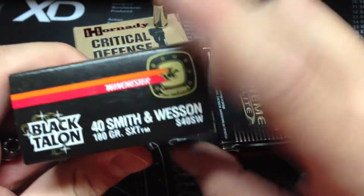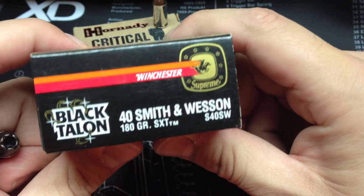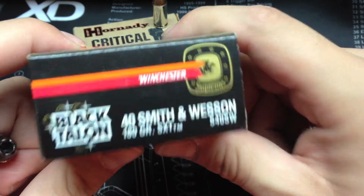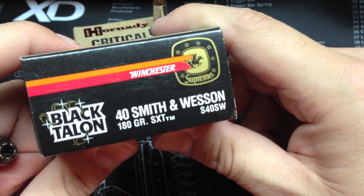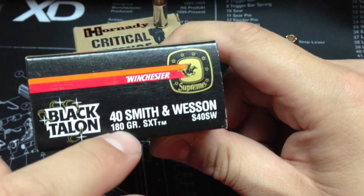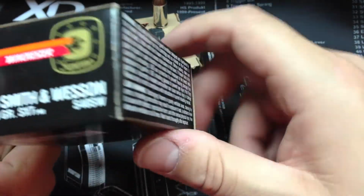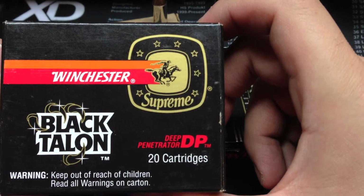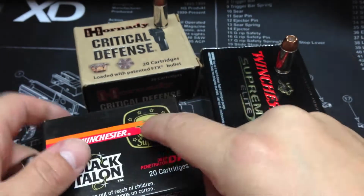Anyway, this is it. I have a couple boxes of this stuff in great condition, like this one here. So I'm just saving it because it's kind of an icon type thing. This is the Winchester Supreme Black Talon. This is 40 Smith & Wesson, 180 grain SXT bullet, which today I think Winchester makes some self-defense ammunition that's called SXT Ranger, something like that.